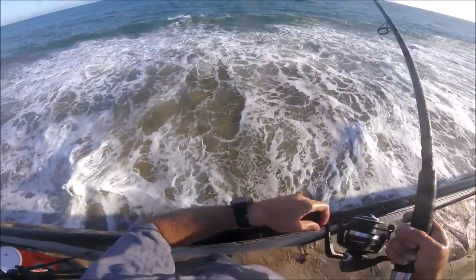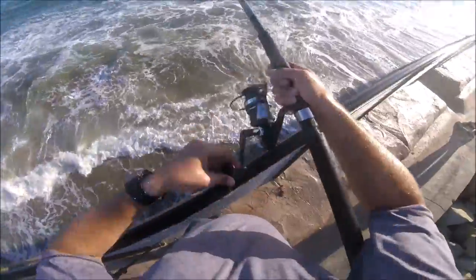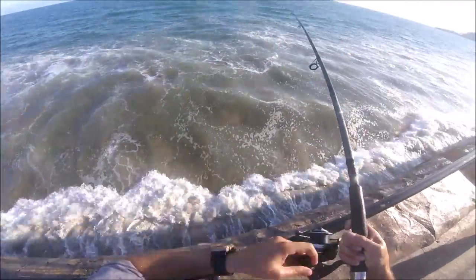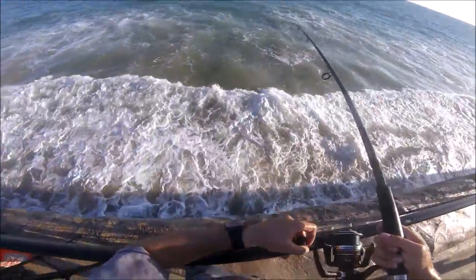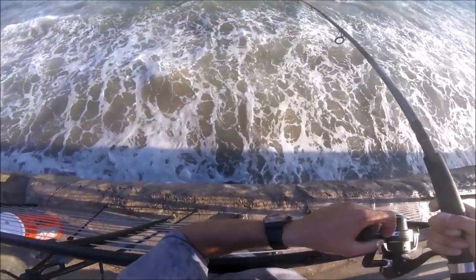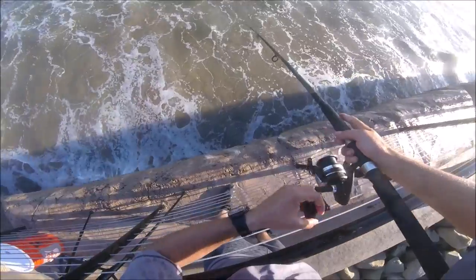Guys, this pent pursuit rod is freaking amazing. I don't even feel it. I'm just like spinning this without any torque. Oh yeah. Alright. Oh yeah, it's a nice croaker. Very nice croaker.